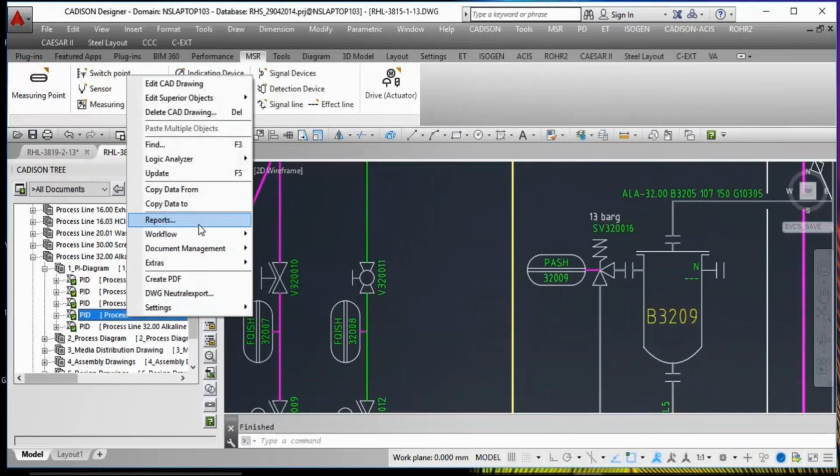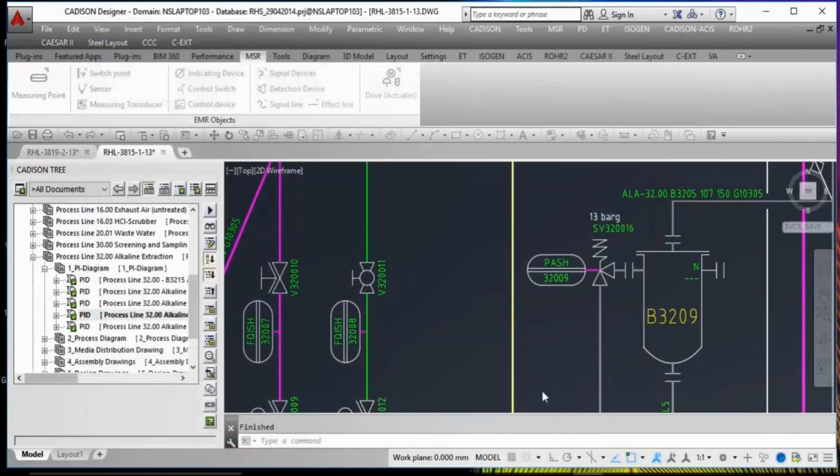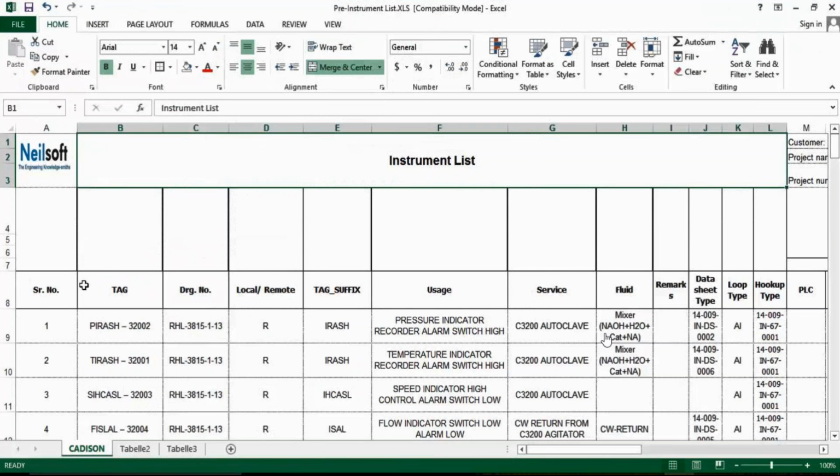So there are different types of instruments that can be created, whether it's a measuring point or an instrument for a safety valve. So you can extract the instrument list reports from P&ID drawings. Let's say we select the instrument list report template, and your instrument list reports will be generated.